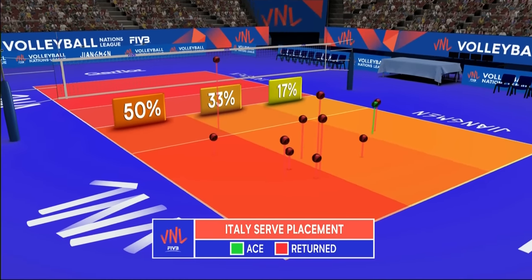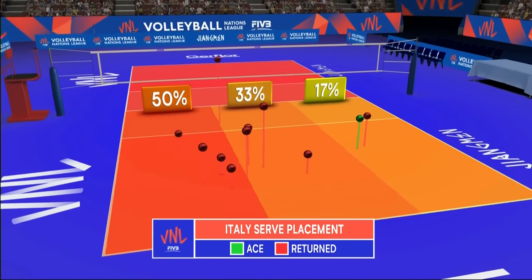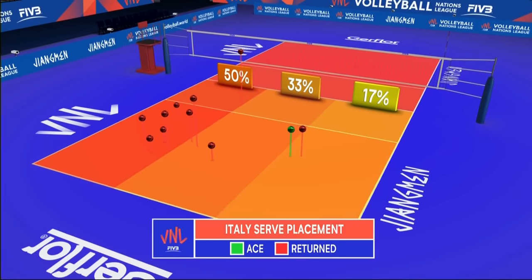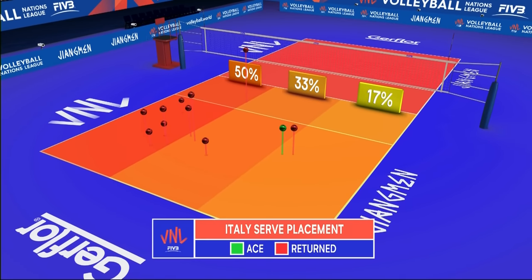Well, going down the side there, 50% of Italy serve placement having come back. Targeting the libero.